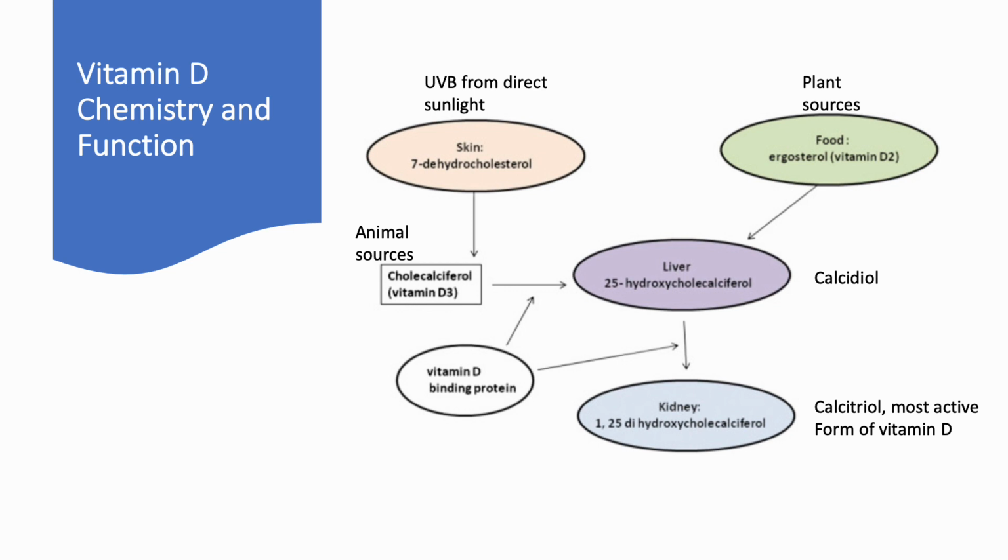Now this is not enough. This vitamin D will go to the kidney for the final activation, where another hydroxy group is added by an enzyme called 1-alpha hydroxylase. It's only made in the kidney. And then you have something called 1,25-dihydroxycholecalciferol or 1,25-dihydroxyvitamin D. This vitamin D is called calcitriol, and it is the most active form of vitamin D.